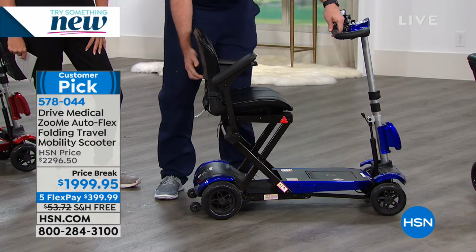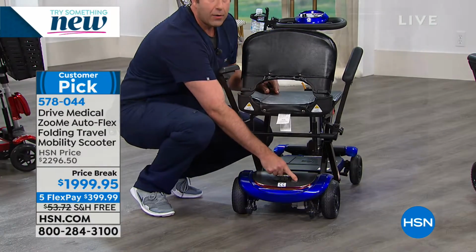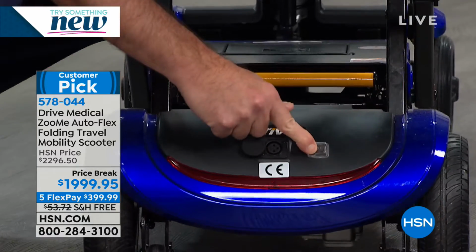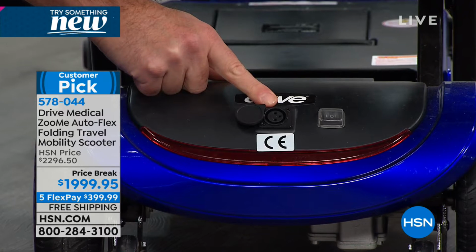Or there's a button on the back that allows you to do that as well. Oh, that's great. So right here, you can open and close your Zoomy by holding in that button. Now, here's that standard wall outlet that we mentioned before.